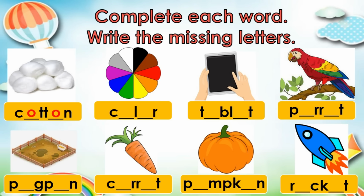The second picture is color. So the missing letters are O, O, color. The third picture is tablet. So the missing letters are A, E, tablet. The fourth picture is parrot. So the missing letters are A, O, parrot.